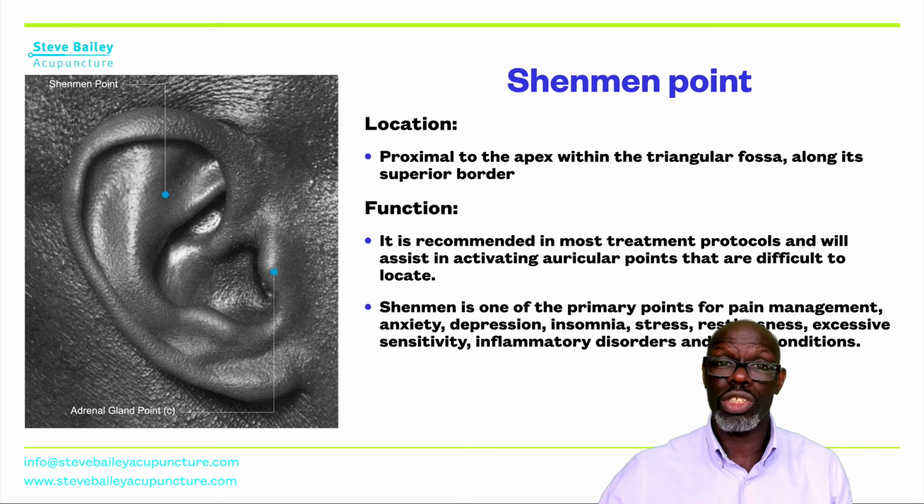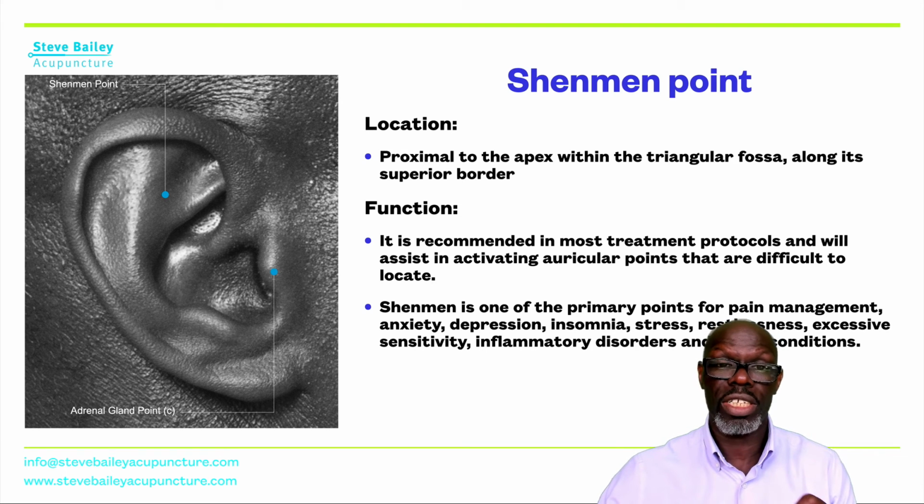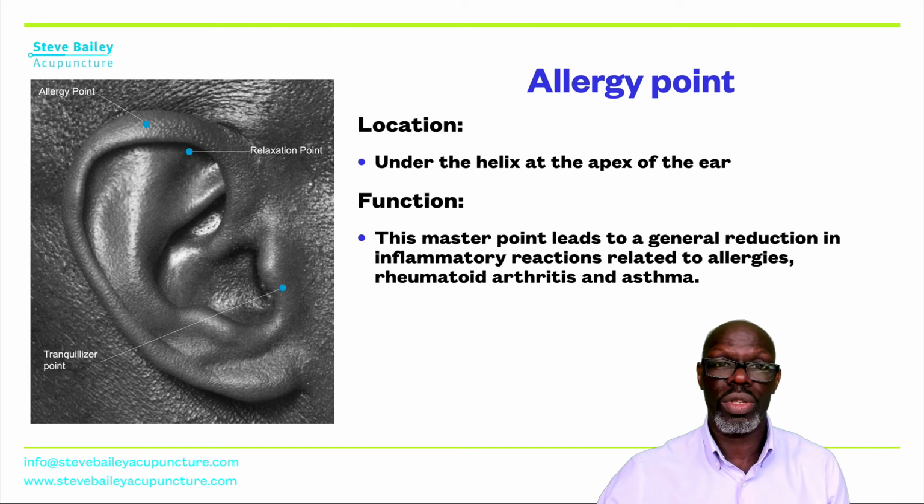It's also a point that's used to calm patients. So it can be used for detoxing, but in this case, we're talking primarily about inflammatory conditions. And again, it's utilized a lot in pain management and with patients that can't sleep, stress, insomnia, and also with regards to any allergies or inflammatory disorders, this point is used quite frequently. Obviously, you're going to use your allergic point. That's kind of common sense.